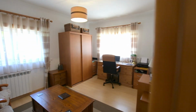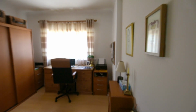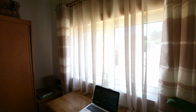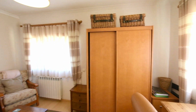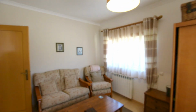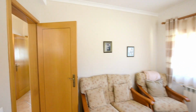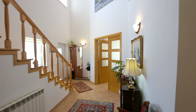Now this was designed as a fifth bedroom. So if you had somebody who needed to be on the ground floor with easy access to bathroom facilities, this would be their bedroom. This family currently use it as sort of a second lounge, a snug and an office. Works perfectly well. Again, nice and light, double glazing throughout, double aspect windows, and we're back into that lovely big hallway.